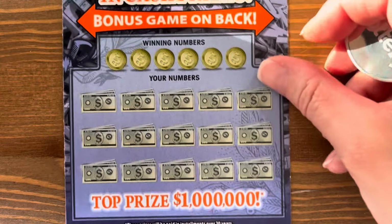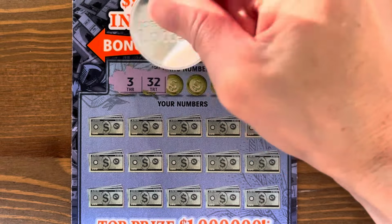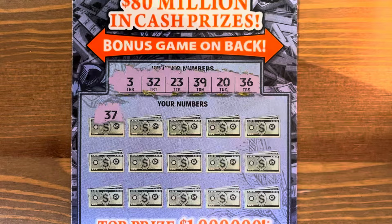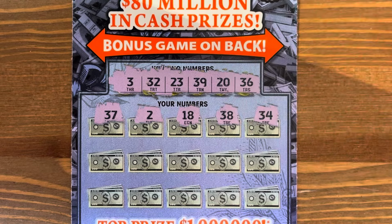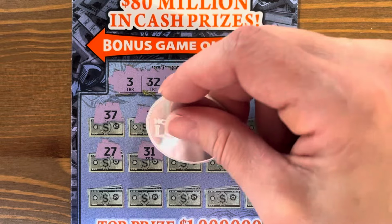All right. We're going to get lucky 7. I don't know. Why is 7 lucky? Does anyone know? 3, 32, 23, 39, 20, and 36. Like, why is 11 lucky or 3? I don't know. The mysteries of the universe, I guess.